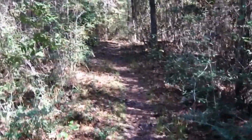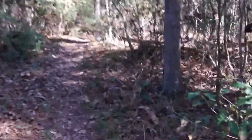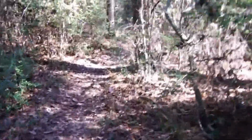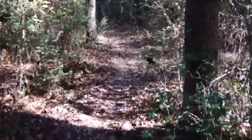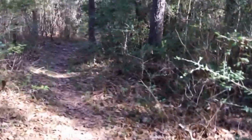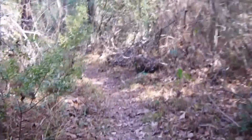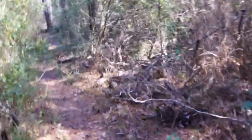You really can't see anything other than what's in front of you. I don't know if the camera's picking up the trail. Kind of meanders through here, really narrow, like it's only about 5 feet wide at best. But I'm looking for a crossing, he said, that you had to traverse over a log, something like that. I haven't found it yet. I'm about ready to kind of turn around. I'm already about 4 miles in, and that means I got to go 4 miles back.